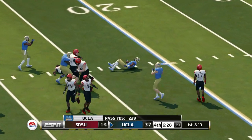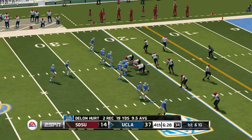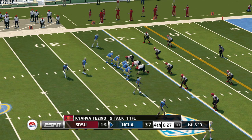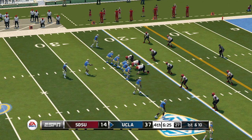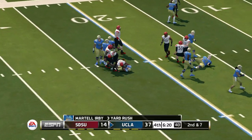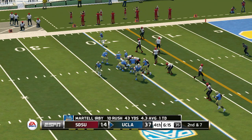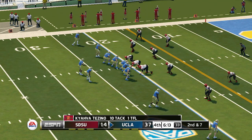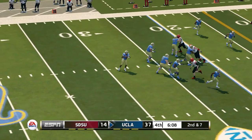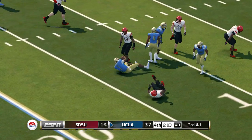And he's tackled at the 24. Gets out to about the 21. That's a gain of 3 on the play. That'll make it 2nd and 7. He's scrambling. He's on the run. Slides down to the ground.